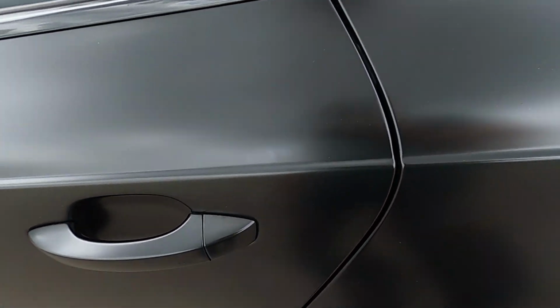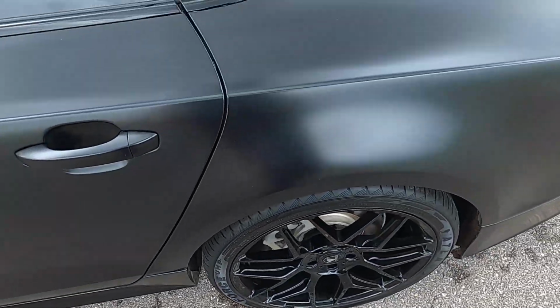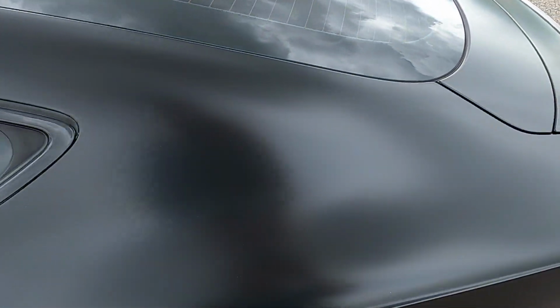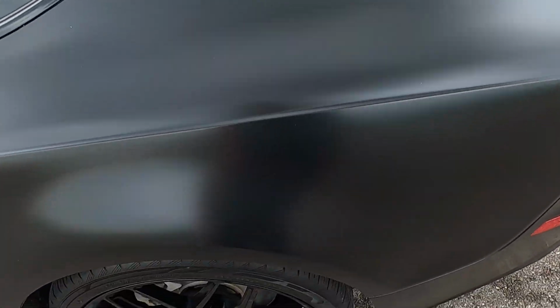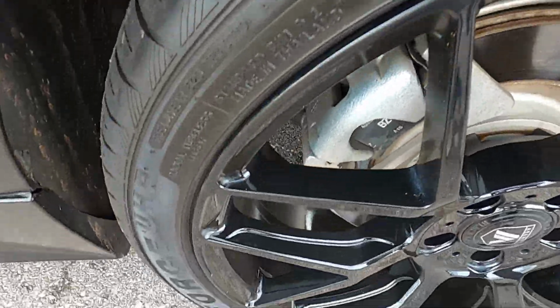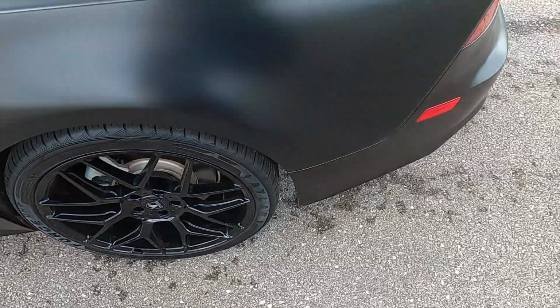Rear driver's side door. Good shape. A few very small light scuffs on the bottom part of the side skirt. Looking at the driver's side rear quarter panel. Just a few very small chips. Not a big deal. Overall, it's in good condition. Looking at the rear driver's side wheel. No marks, no defects or anything like that.